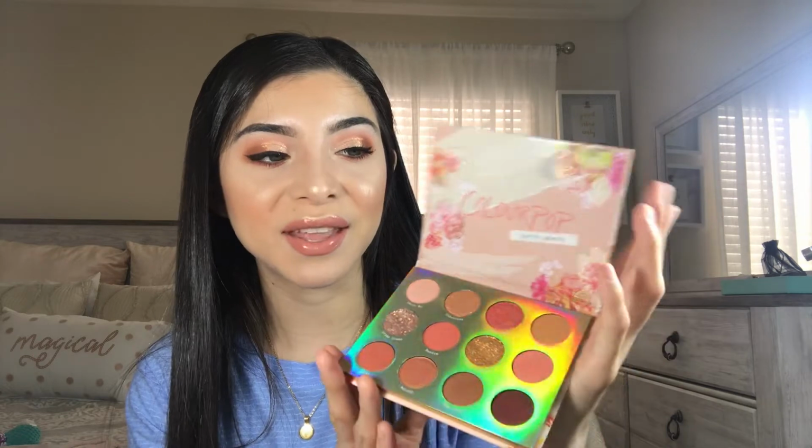It's such a cute palette. It's very pretty colors. You can create so many looks with it. Another video of this palette, I'll do 3 looks in one palette. I'm not going to do this look, so I'm going to do something a little bit more different, just to give you ideas you can create with this eyeshadow palette.